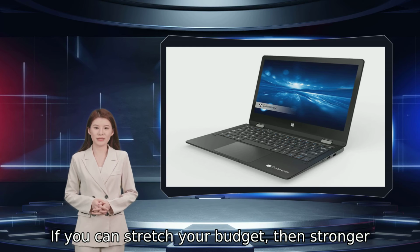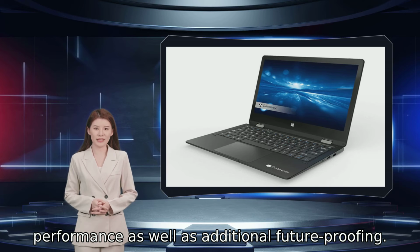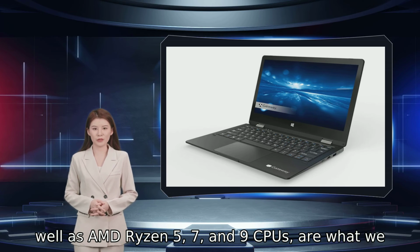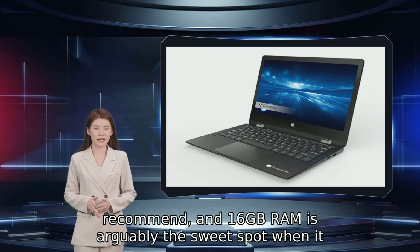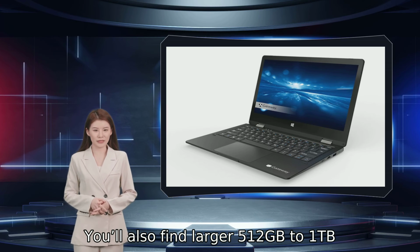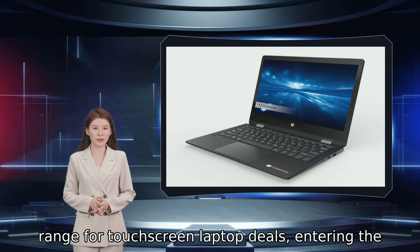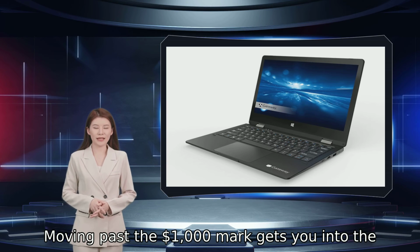If you can stretch your budget, then stronger hardware is always going to translate to better performance as well as additional future-proofing. Intel Core i5, i7, and even i9 processors, as well as AMD Ryzen 5, 7, and 9 CPUs, are what we recommend, and 16 GB RAM is arguably the sweet spot when it comes to memory. You'll also find larger 512 GB to 1 TB solid-state drives once you move past the $600 to $700 price range for touchscreen laptop deals, entering the upper echelon of the best touchscreen laptops.